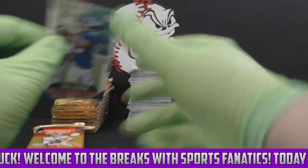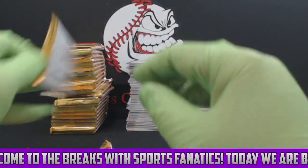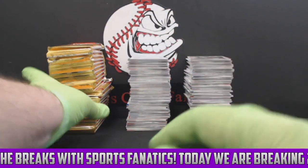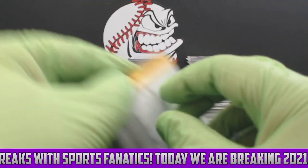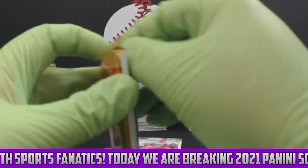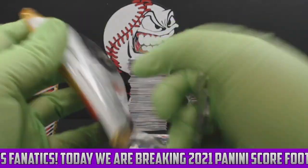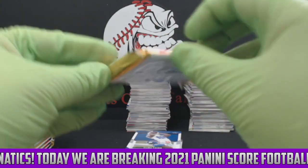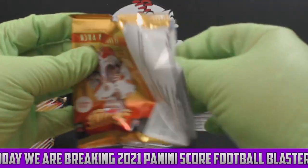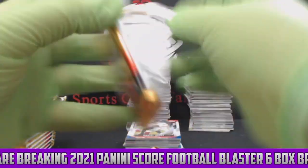All right. All right, here we go. That is boxes 3 and 4. Yeah, this is the six box Score blaster break. Thank you for that, Hink Gaming, for letting me know that. Next, the Score Fat Packs box is next. This is our six box blaster break.